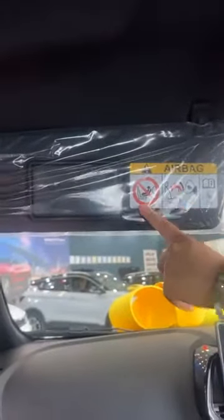Okay. Now, as for the dashboard and the sun visor, they still look the same. Both of the sun visors have a mirror, so your passenger can put on makeup and you can put on makeup too. Very good for ladies. The light is very bright. It's no longer the yellow light. So that's all for the front. Shall we go to the back? Before that, let's off the engine.